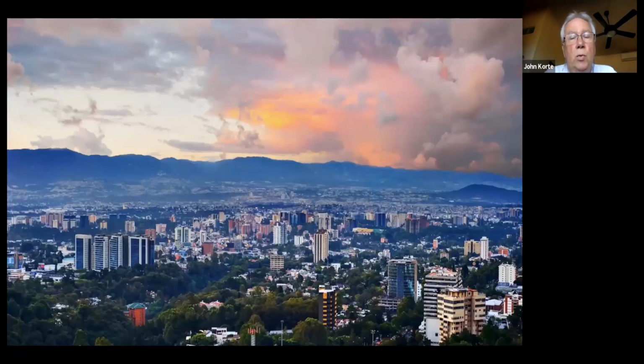Now, what you're looking at there is Guatemala City. In 1771, a major earthquake toppled Antigua and demolished most of the buildings there, and everybody was forced to move to a new area, which is today called Guatemala City. It's a modern city, as you can see, well built up. We're only going to spend the first day there. In fact, not even the whole day.